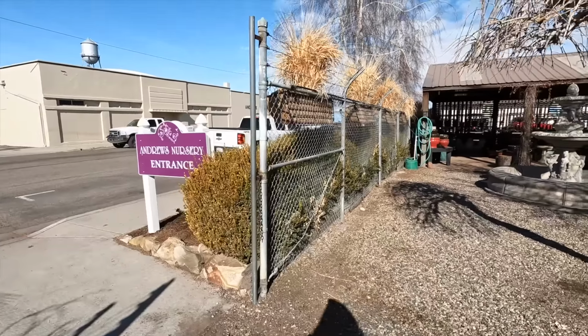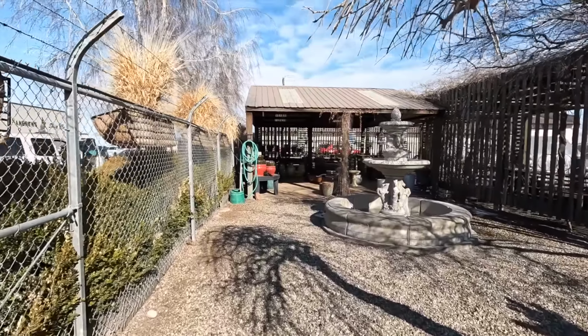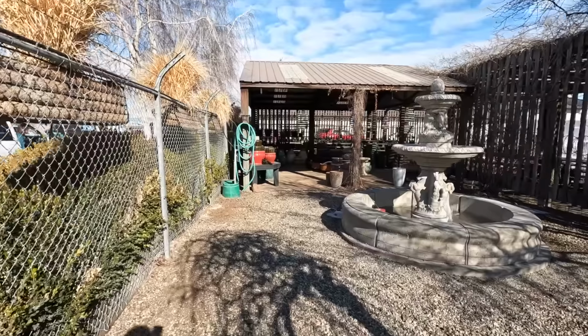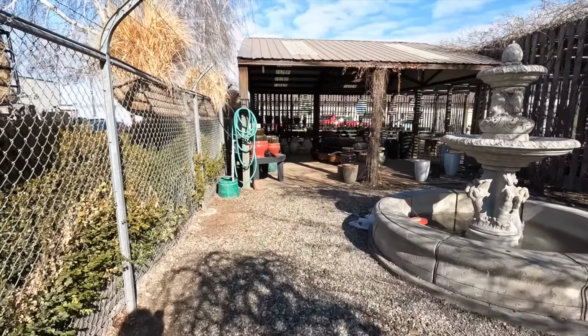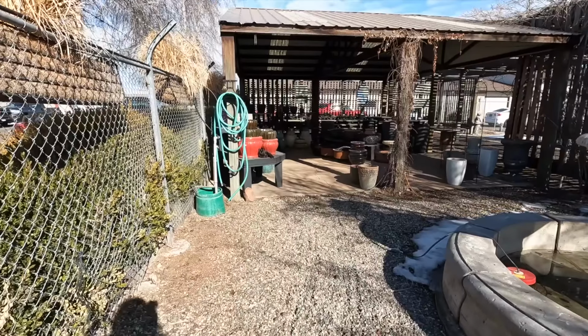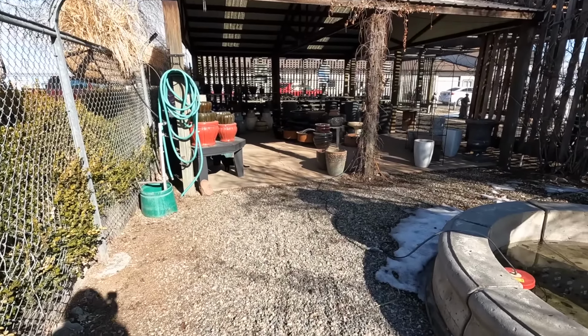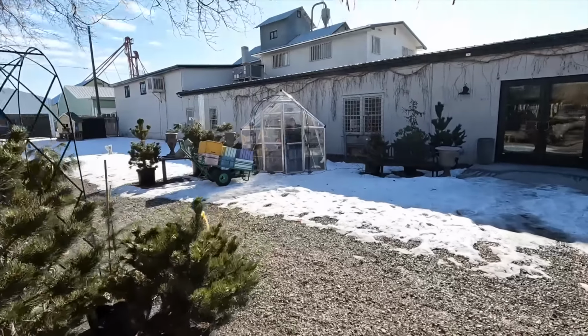I'm seeing a black cat just chilling in the sun over here. Let's see if we can get close. See, I'm standing right in the entrance of the nursery here. This is where the big fountain is. Do you see that kitty on the table by the red pots? Hi, kitty kitty. Probably scare it off. It's a beautiful cat. Oh, there it goes. It's a young one. Okay. Oh, don't let the heat out.